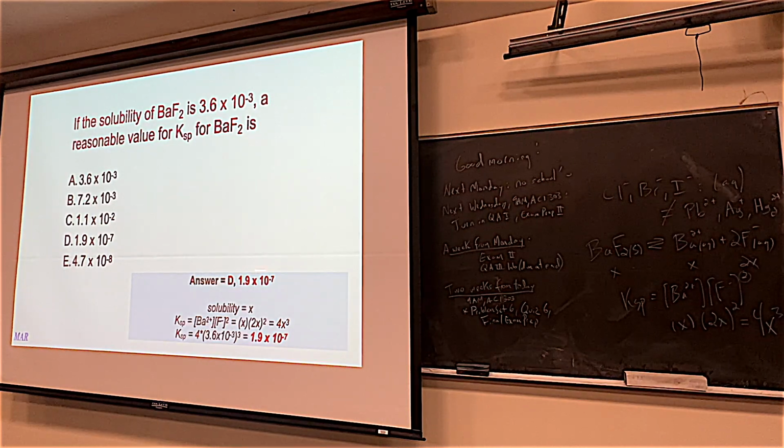So the Ksp and the solubility are different things, all right? You can get solubility from Ksp, and you can turn a Ksp into solubility. Ksp has a lot more uses than just solubility, so that's why it's separate. So, any questions?